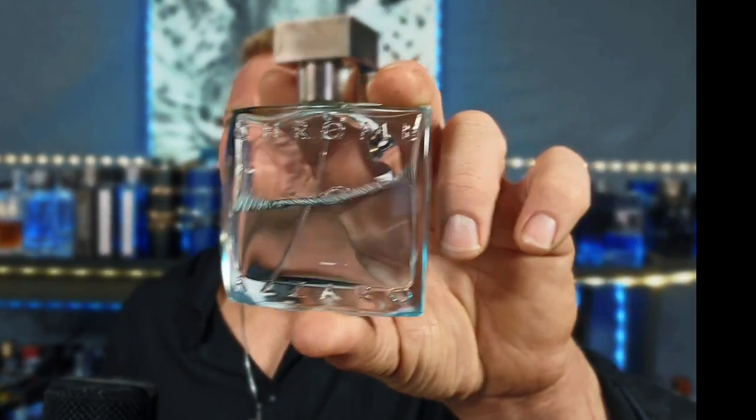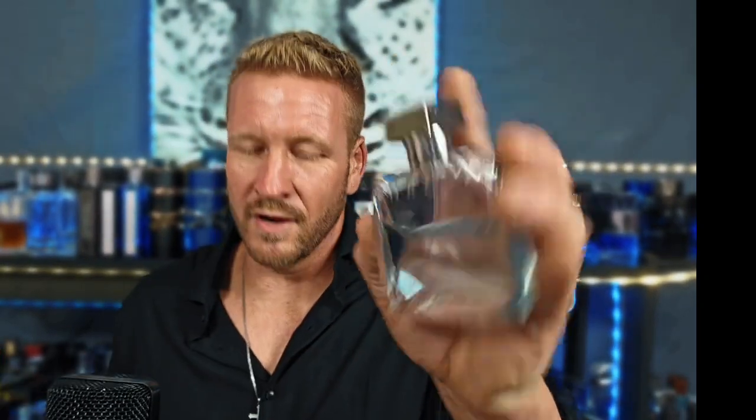Another classic fragrance, came out, I'm probably gonna be wrong, sometime in the 90s. We'll just say that. So it's a classic fragrance, and the performance on it is not too bad. It's a 5-hour fragrance, but man, this thing is just great for the high heat, the warm temperatures.